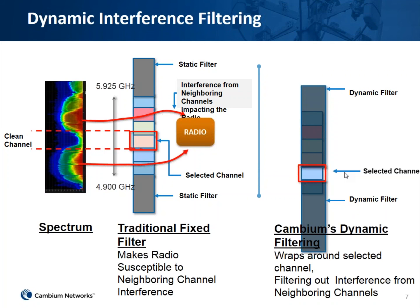Does the PTP 450 use the same air interface as the PMP 450, and can they coexist? So there's a couple thoughts there. One, they certainly do use the same air interface. So the PTP 450 and the PMP 450 are using the same technology and the same platform and the same air interface.